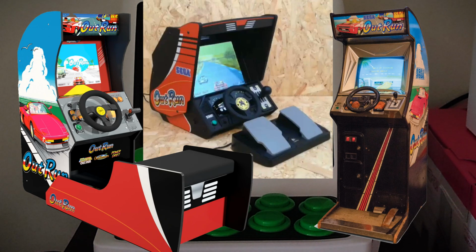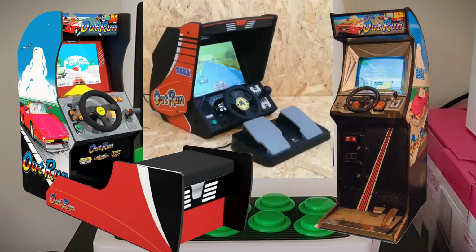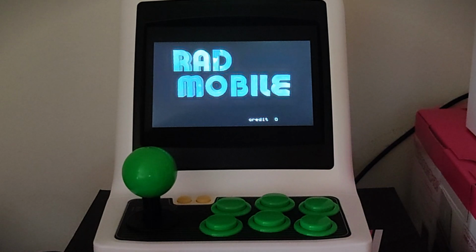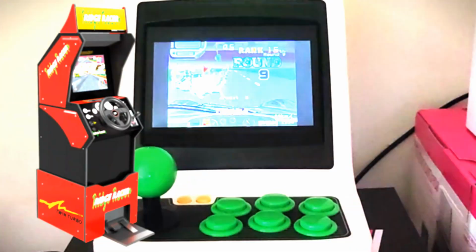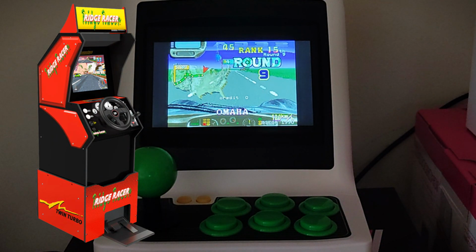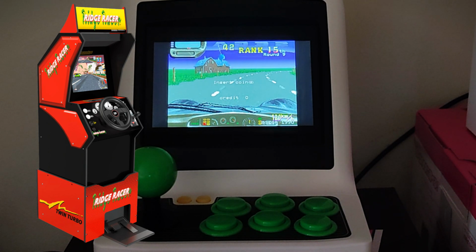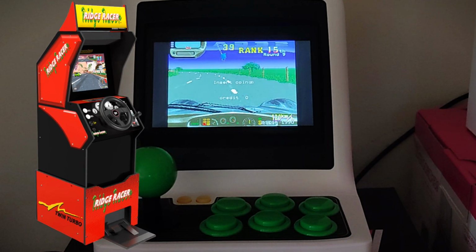I know in the past Arcade 1UP have gone back to revisit some of their designs for their Street Fighter cabinets, so maybe possibly this is something that they might come back to in the future, another version of Outrun. I think it's pretty unlikely, but hey, you never know. Certainly the upright Arcade 1UP Ridge Racer cabinet that came after it looked a hell of a lot nicer. And I believe it also had some haptic feedback type functions as well.